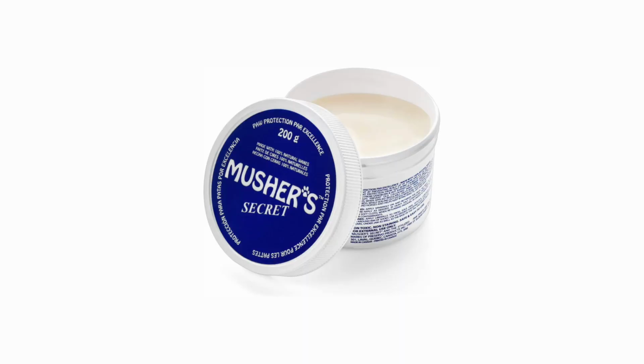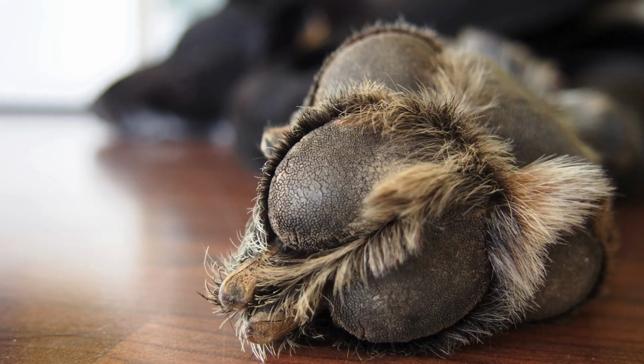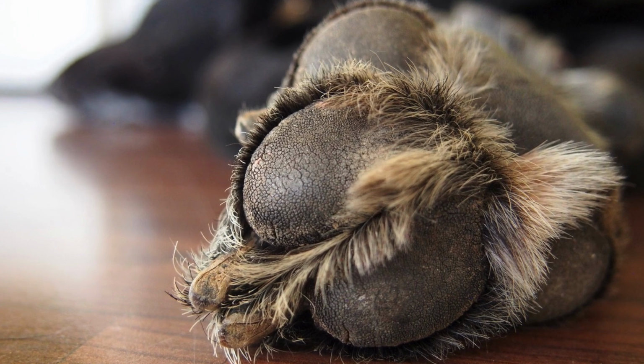Protect their paws. So obviously, we're talking about protecting the paws, right? You've got the booties, which are fantastic. We're going to drop those links below, like I was saying. Now, one of my favorite products is Musher's Secret. It is this amazing salve or balm that you can put on their paws. It's basically the same as putting some lip balm on your lips. It is going to help deal with the dry, cracked skin. It's going to protect them.